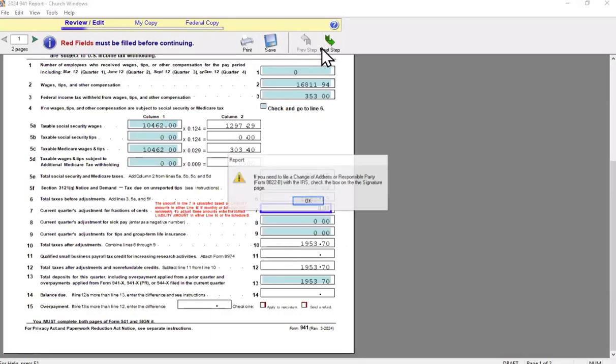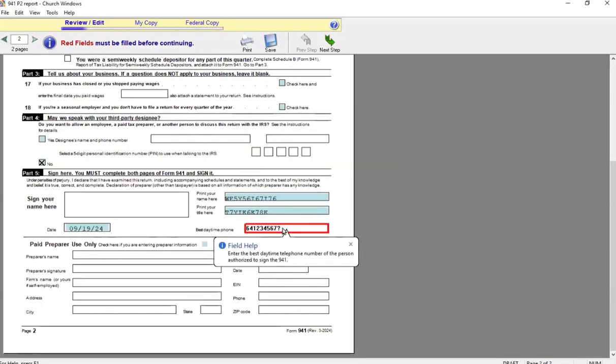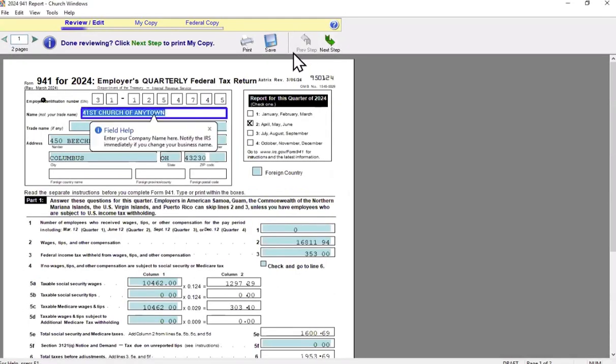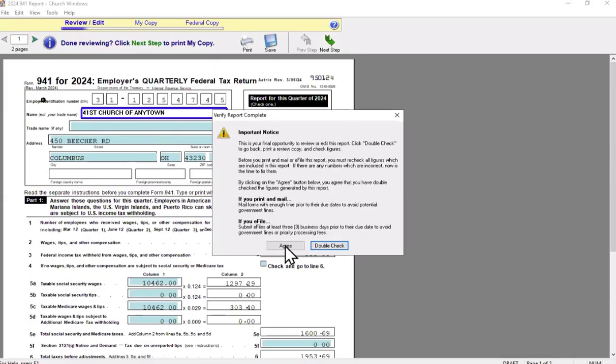So let's go to next step. What am I missing here? Oh, a digit on my phone number. There we go. All right, next step, it now jumps over to my copy. Again, when you're printing the form, you simply have to click print here under my copy.